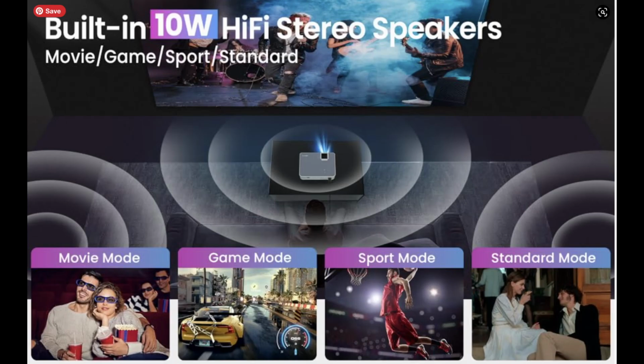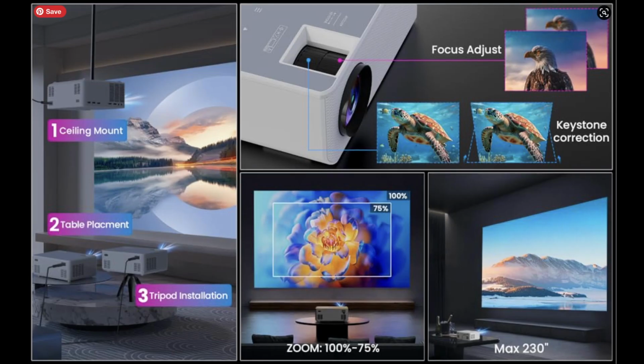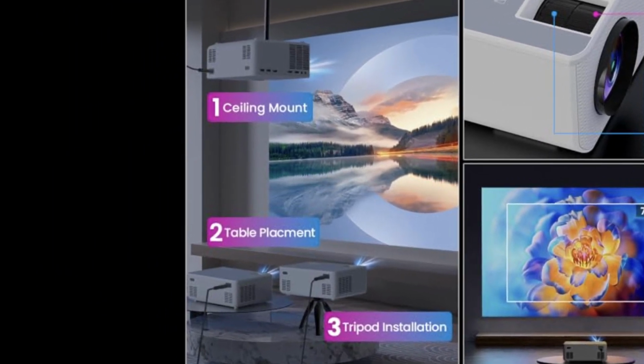In addition to the clear picture, the sound is also really good. It has 10-watt hi-fi stereo speakers. It has a sleep timer, so it will shut off. You don't have to worry about it continuing to run. And it also comes with a carry case. You can mount this from the ceiling, you can put it on the table, or you can use the tripod that it comes with. Now, you don't have to have a screen to use this projector. You could project it onto a white wall or the side of an RV or whatever you want to do.